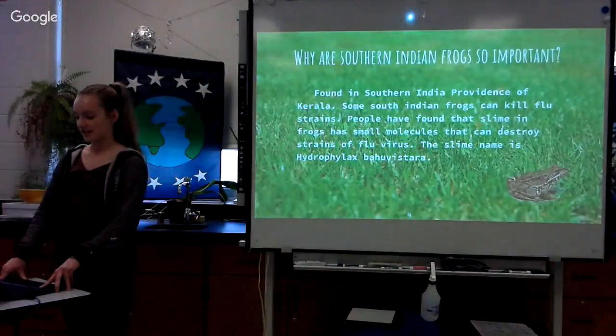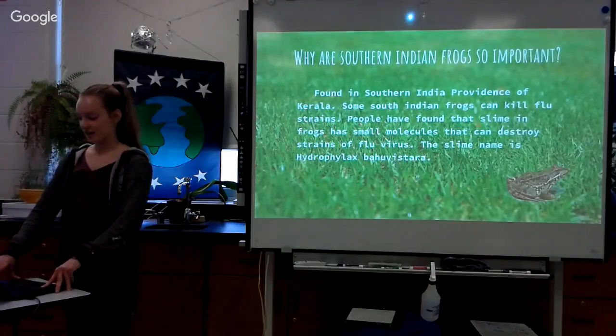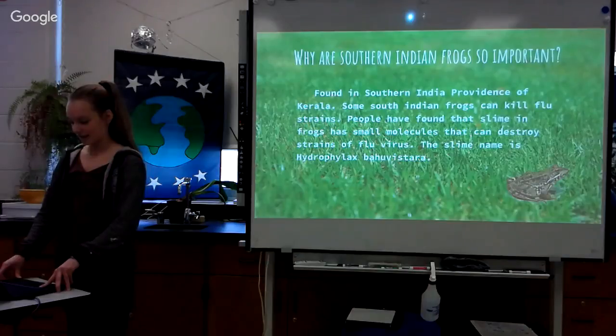Why are southern Indian frogs so important? Found in southern India, in the province of Kerala, some southern Indian frogs can kill flu strains. People have found that the slime in frogs has small molecules that can destroy strains of flu viruses. The slime name is Hydrophilus.